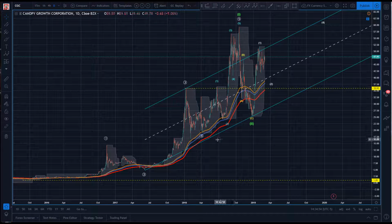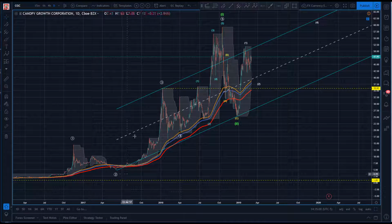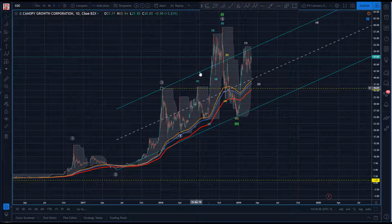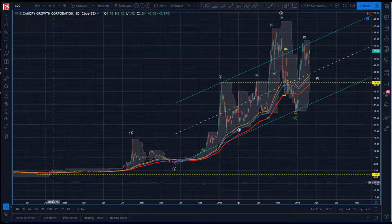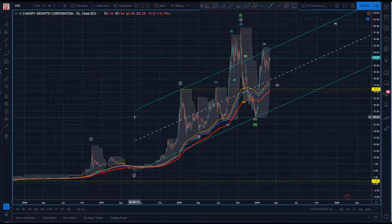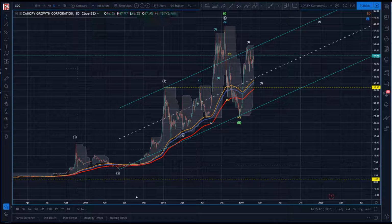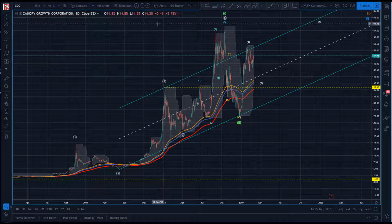So 1, 2, 3, 4, 5. It's just hard to miss it. I don't know how you could miss that, right? Even the subdivision is all perfect. So you've got a very clear count, and all I've done here is wick off the lowest low, so I don't have to keep going back there to grab it. 1, 2, 3, 4, 5. Boy, just perfect. It's literally impossible to miss.